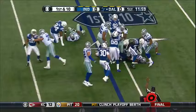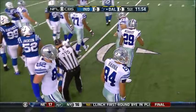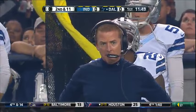And again, Murray with his third handle. Nothing there. He'll lose a yard that time. Now there was a big key. Jason Garrett interested himself in seeing how DeMarco Murray carries that football today.